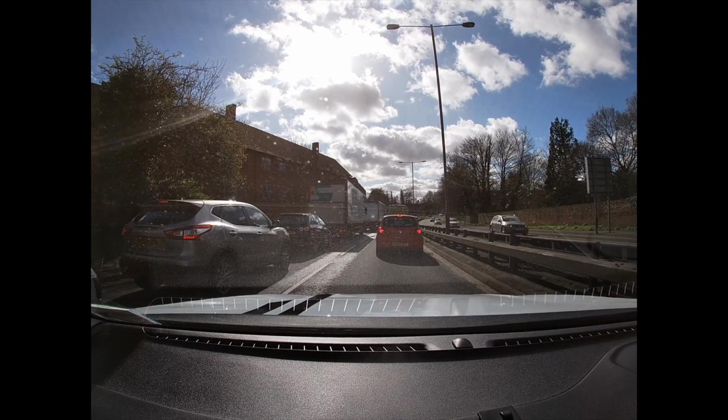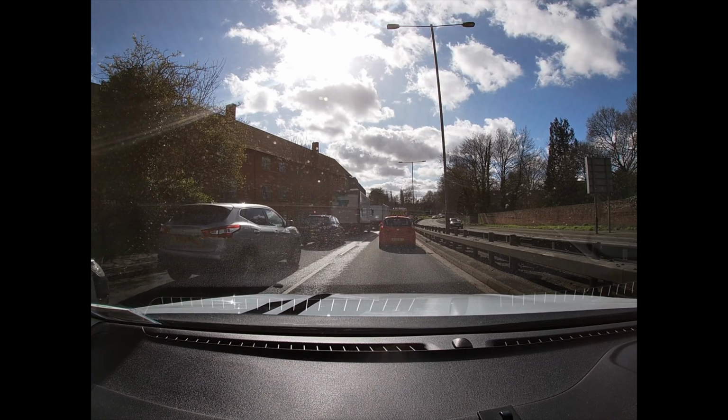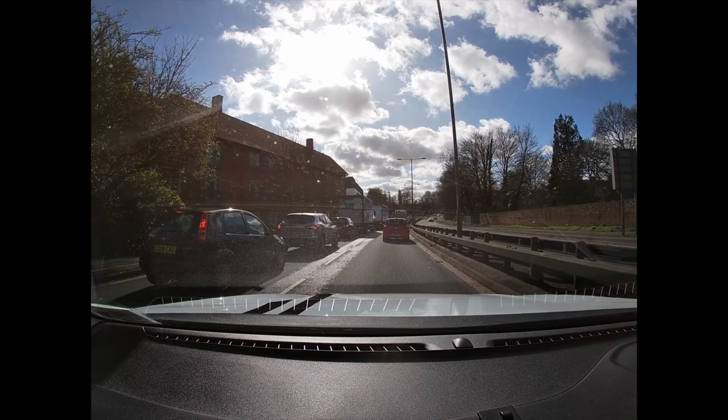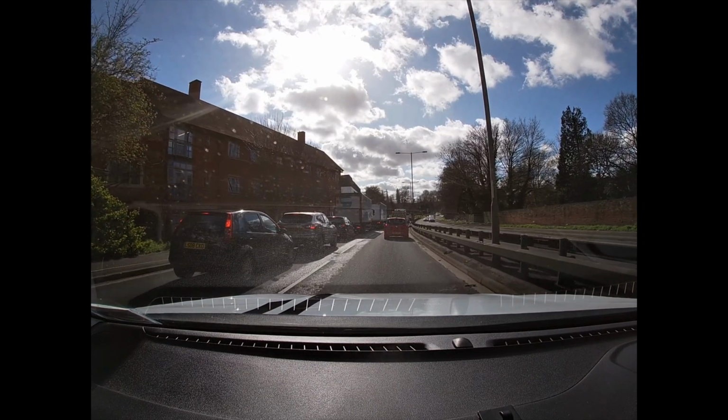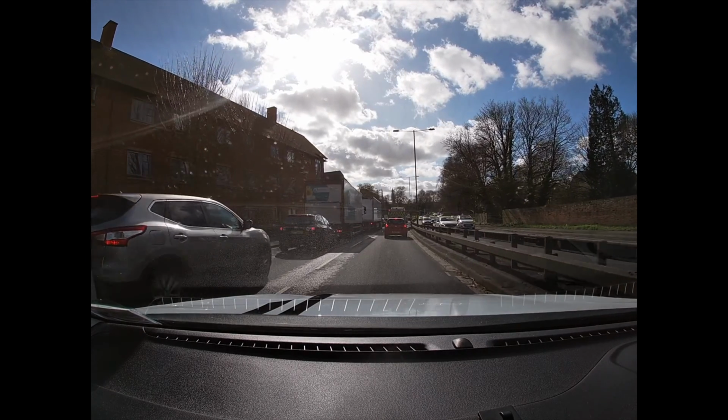Now the heavies are really blocking much of our advanced view of the roundabout itself, but what we can start to see is obviously the car is emerging from the right. We've got a reasonably clear view of that. Just scanning my mirrors again as we're moving.